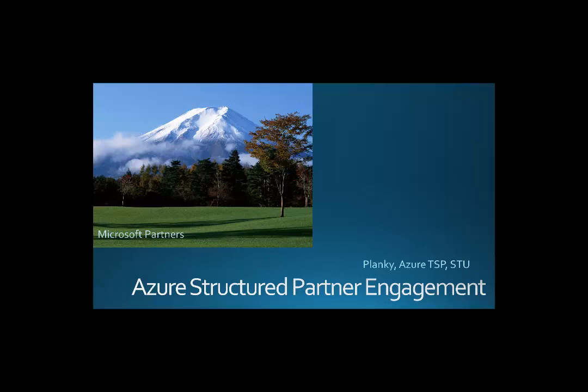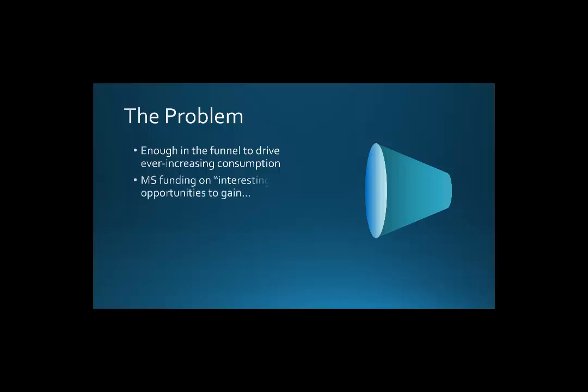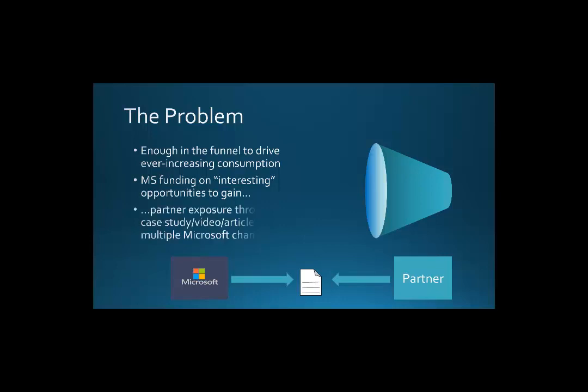This program is designed for Microsoft partners to solve a specific problem: having enough in the funnel to drive ever-increasing consumption. Now that we're all measured on consumption, that's what we're trying to achieve, which means we need a very full pipeline. There is Microsoft funding available on interesting opportunities through the CSIF program, and you may well have used that in the past. So with your skills, Microsoft funding and input from Microsoft as well, we can move customers through the whole cycle of getting from thinking about the cloud to actually deploying something.